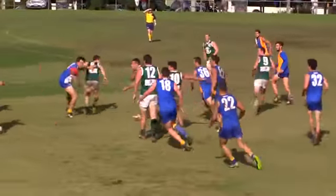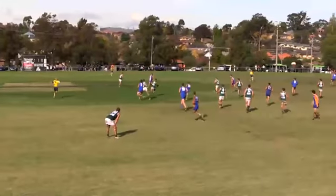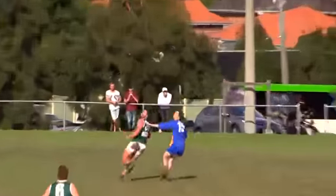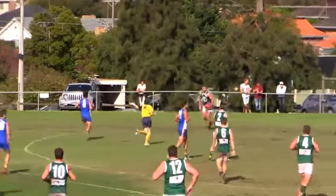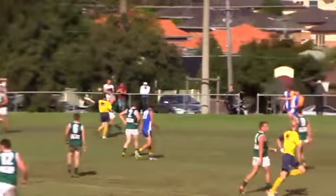Long with a little hand at the back, gets it onto Painter. He misses it though, and now coming through is Griffiths with a burst of pace. A right foot inside the forward line, looking for Atkins at the back there, he jostles with O'Brien. The whistle's gone, and it's going to go the way of Tim Atkins.